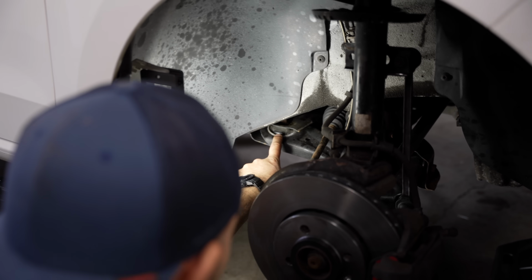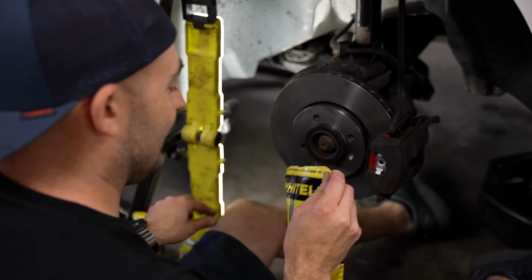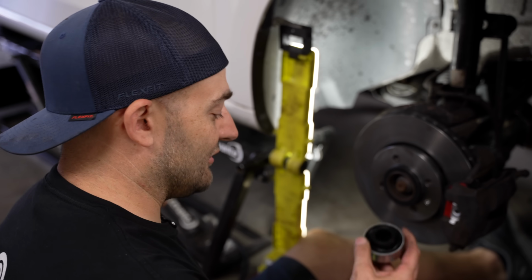This is the little control arm rear bush. You can buy replacement ones that are harder, made of less compliant rubber or polyurethane or whatever.